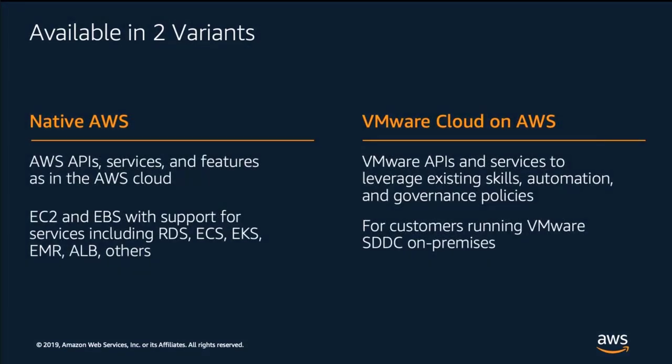Outposts will be available in two options. The native variant of Outposts allows you to use the same APIs and control plane you use in the AWS region to build and run your applications, but do it on premises. You will be able to run EC2 instances and EBS volumes on Outposts, and at launch or soon after there will also be supported AWS services such as RDS, ECS, EKS, and additional services like S3 and SageMaker that will be available locally on Outposts on the native variant soon after launch. Other services like DynamoDB and Lambda will be available as PrivateLink endpoints in the customer's own VPC.